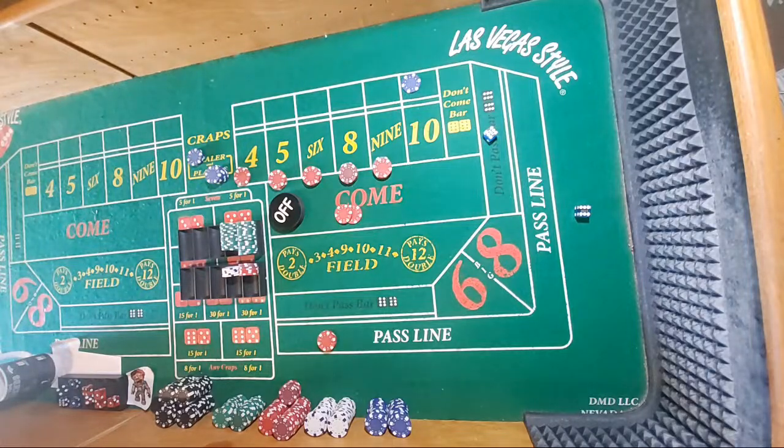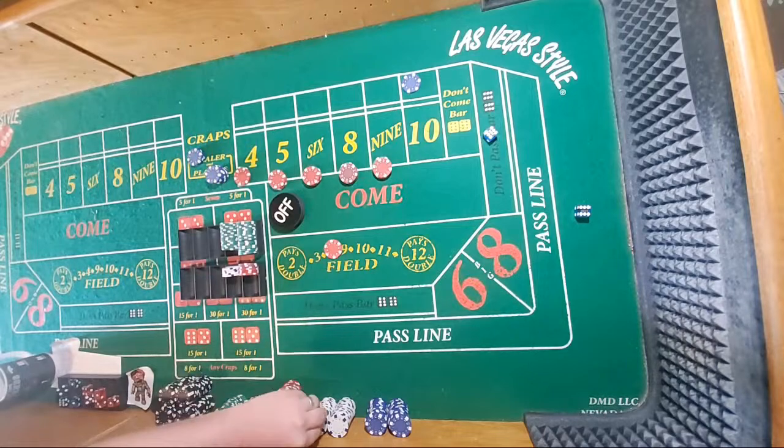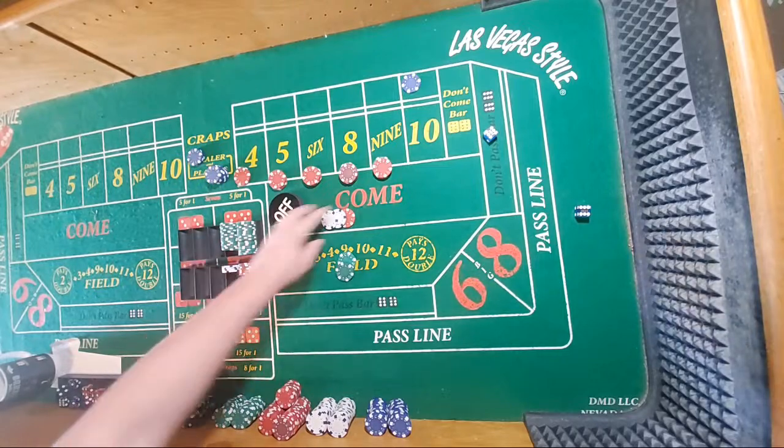There's the 12, so we had all horn numbers. All right, so same thing. It's going to leave 7. We're going to win 49. I'm going to drop $1 for 50. All right, so it's time to rack it up.